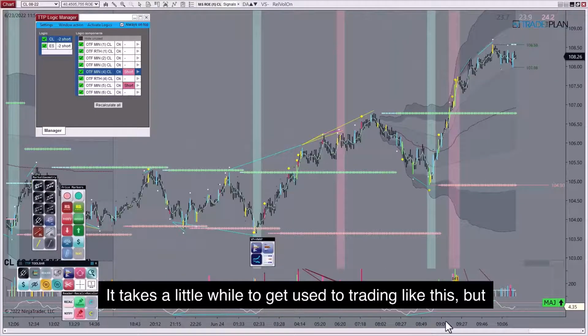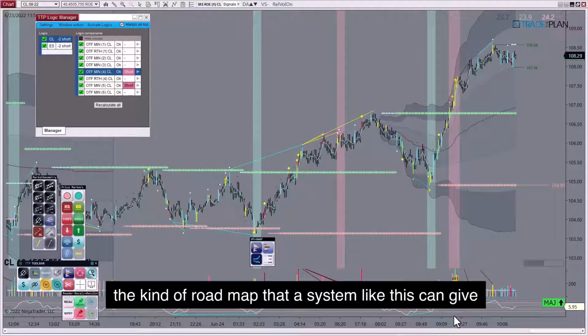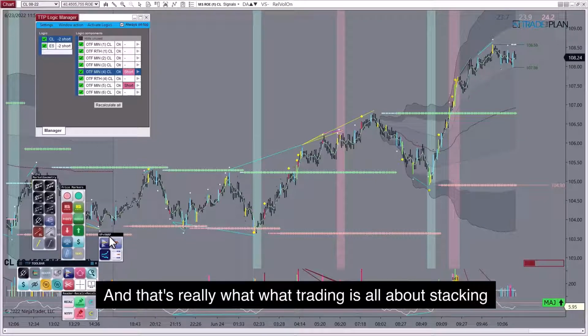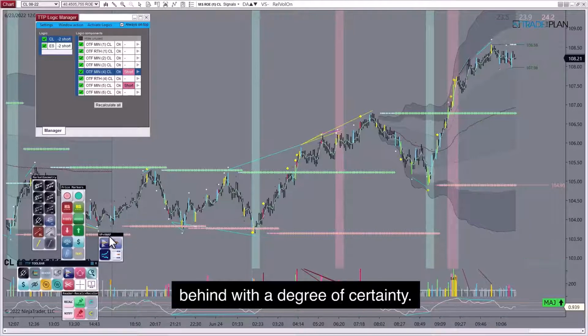It takes a little while to get used to trading like this, but there's really very few other methods that can give you the kind of roadmap that a system like this can give you, which enables you to anticipate the next movements in the market with a much greater than 0.5 probability. And that's really what trading is all about, stacking probabilities in your favor and probabilities that you can actually test and get behind with a degree of certainty.